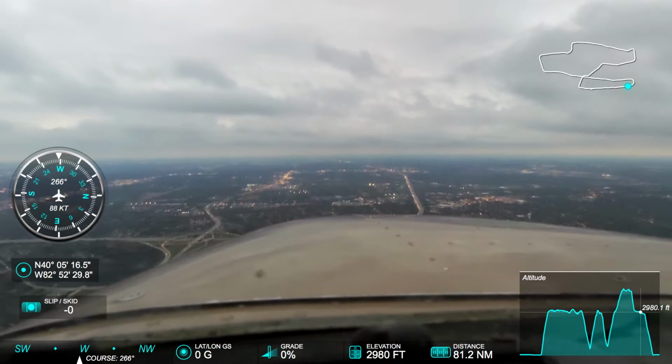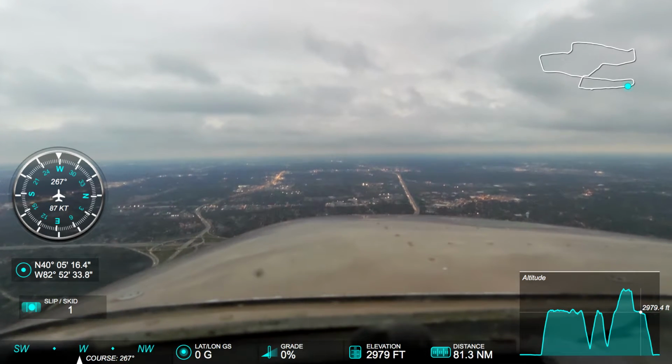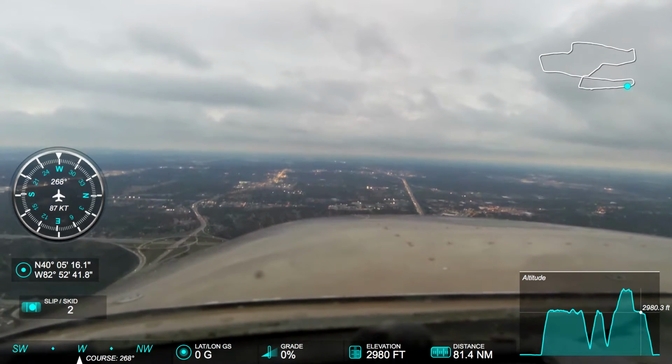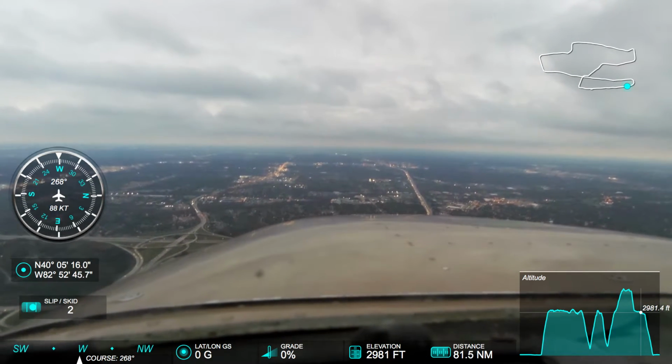Just cruise along at minimums and see if you can, as you get closer, you can see. You can actually descend another 50 feet. However, once you get down to that 50 feet, if you don't have the runway in sight, you have to go missed.